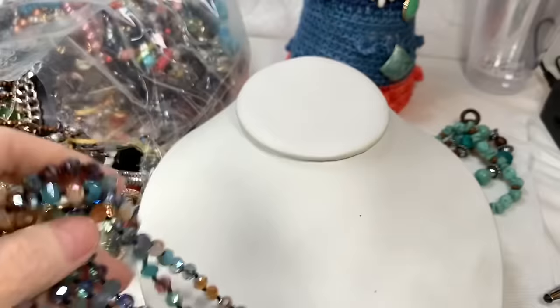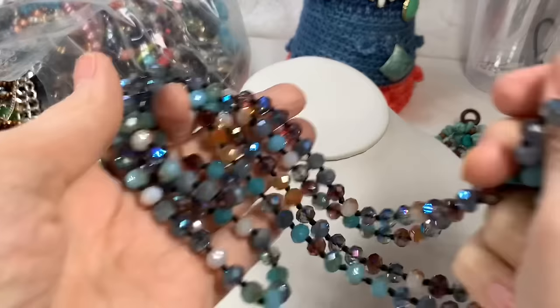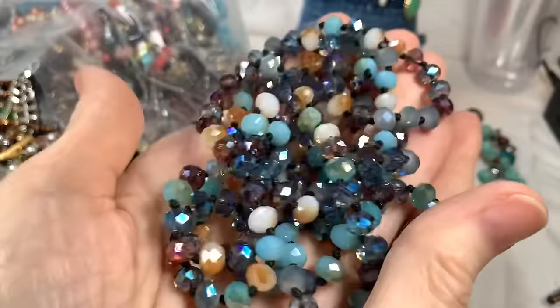Okay. This is super long. I'm going to say it's probably 60 or more, and it's definitely 60 inches. Oh, another super awesome score. So beautiful. I'm going to say 17 on that. Perfect condition. All hand knotted. Woo! This is great, great, great. And I will keep the card with it.